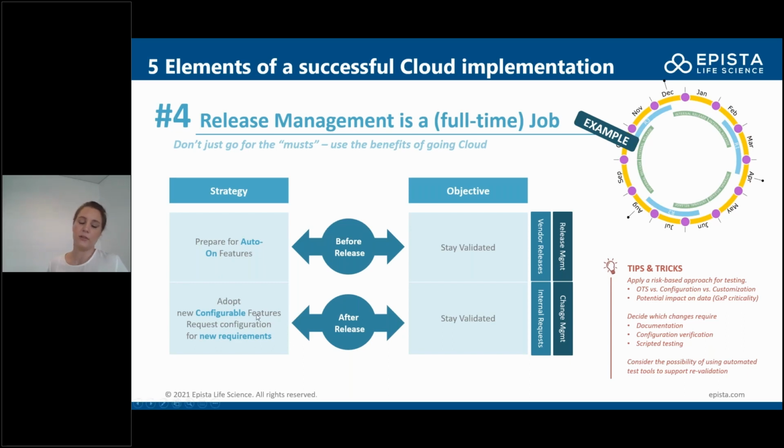For anything else, such as adopting new configurable features or having requests from your departments or organization to change something in the system, it is recommended to do it after the release. Mixing those two poses the risk that you're not really sure, if something is not working out afterwards, whether it came from the release or the change that you were doing. If you can keep them a bit separate, we have had really good experiences. Make sure you have a release cycle, and then in between have a cycle for your change management where you can do some continuous updates.